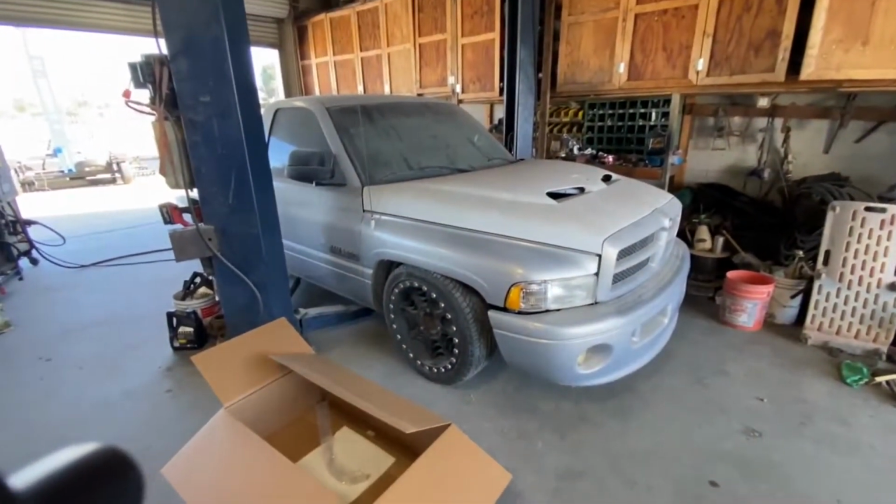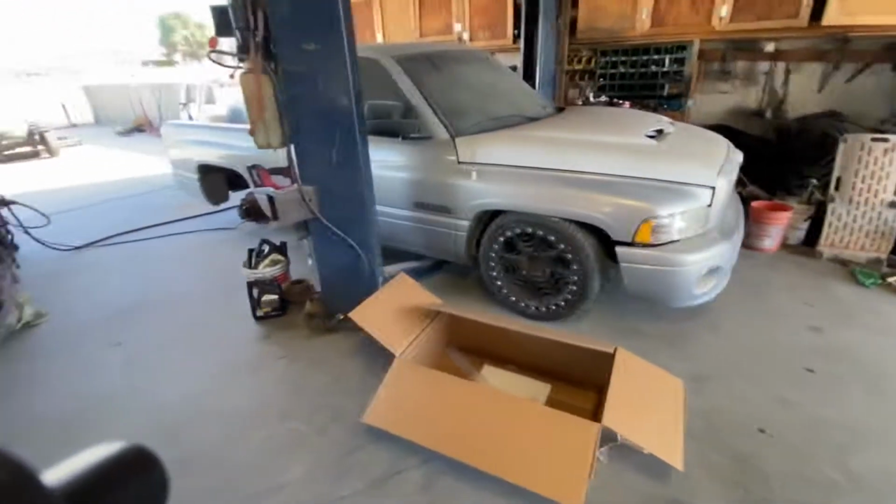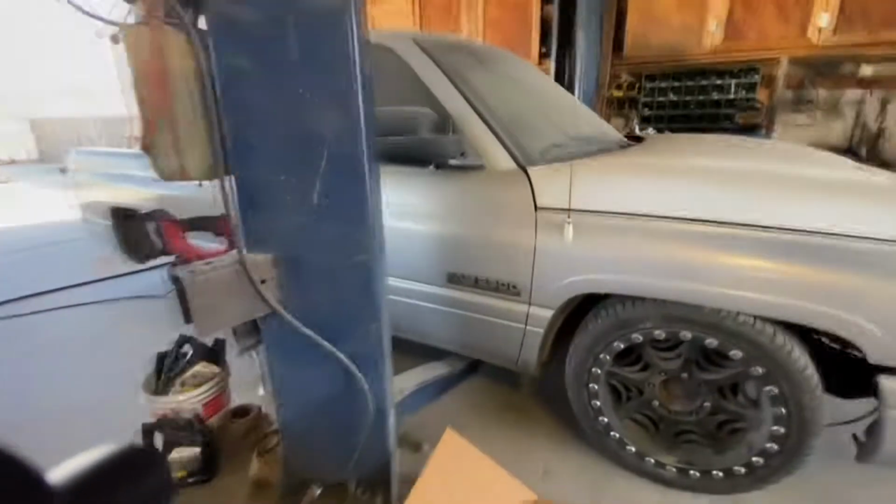Damn. No paint job or what? Not yet. I gotta finish it. Yeah. I'm pretty close. 2500.